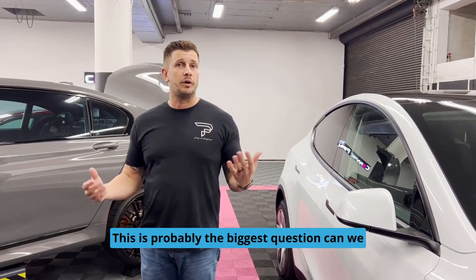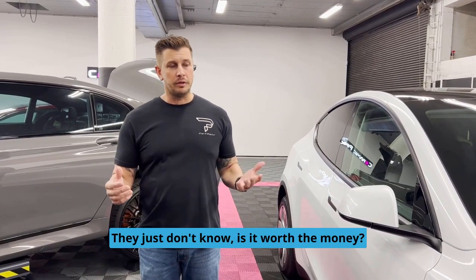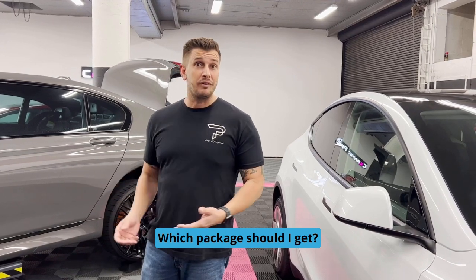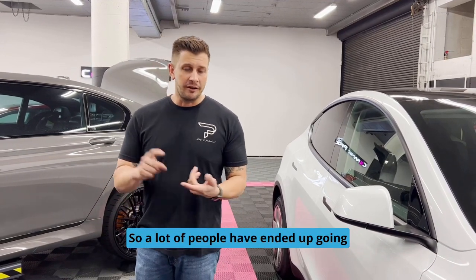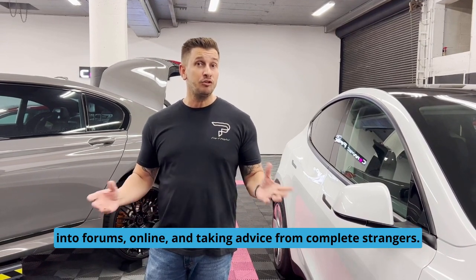This is probably the biggest question we get. People get a brand new car, they definitely want to protect it. They just don't know, is it worth the money? How much should I spend? Which package should I get? Which film? So a lot of people have ended up going into forums online and taking advice from complete strangers.